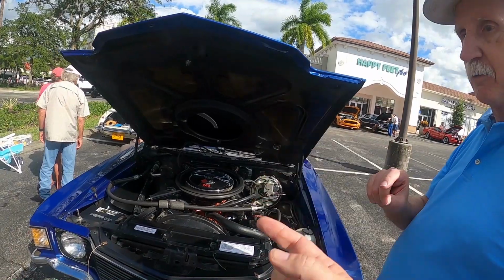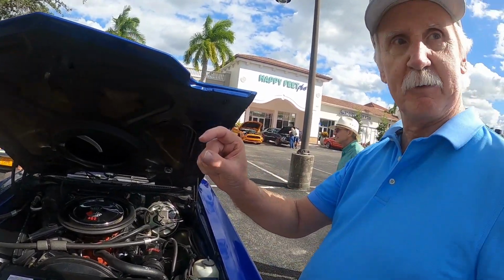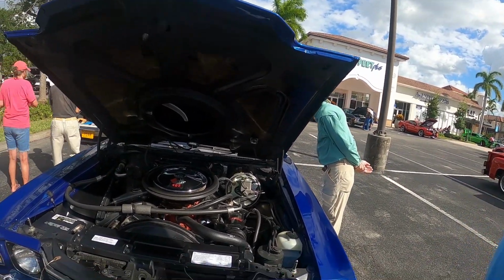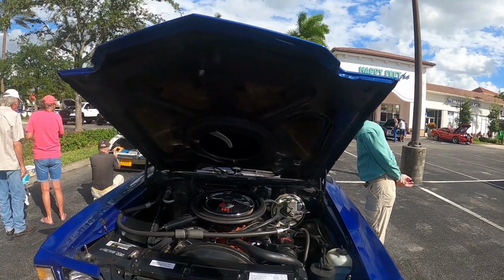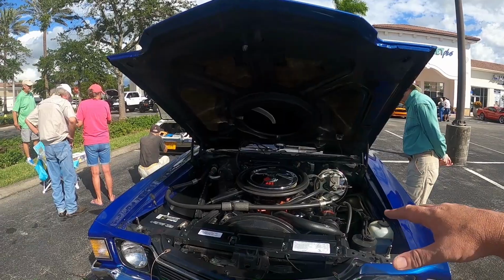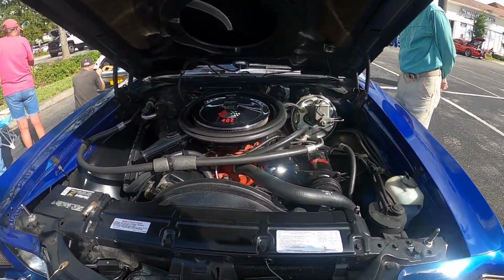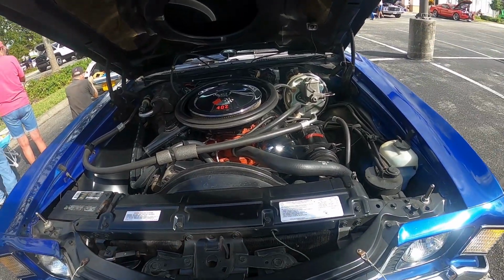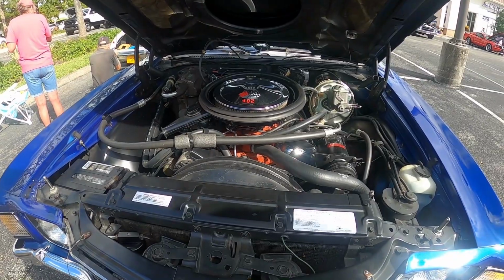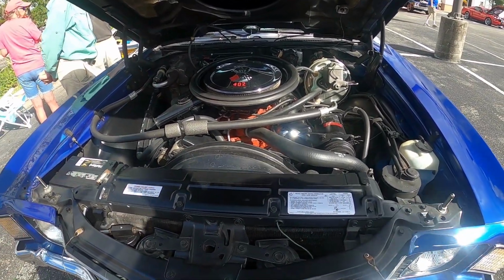The car originally had air with it. He upgraded the air. The reason it says 402 on the air cleaner there is he put it on there because, like he said, a lot of times the 396s were bored out to a 402. Chevy just didn't change any of the emblems. And so anyway, this car is just a gorgeous car, and it's all original.